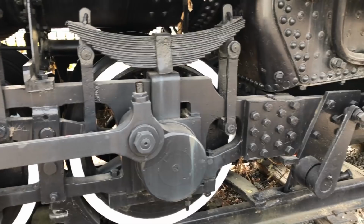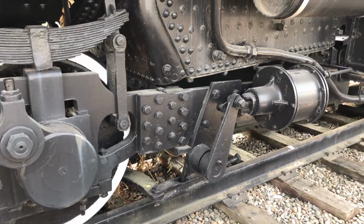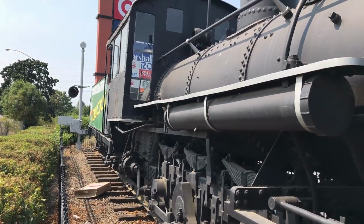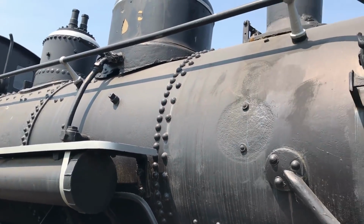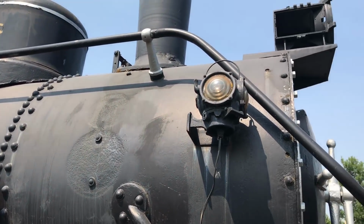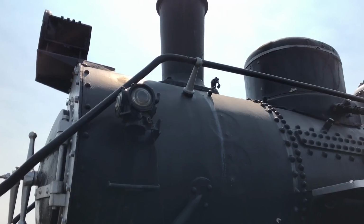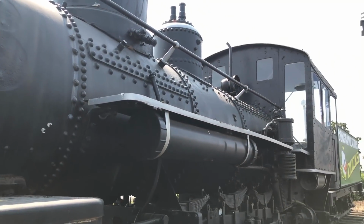As you can see, it's an outside frame consolidation. Isn't this just like the one over in Black Hawk, Colorado? I think they're identical, except that one is, of course, painted Colorado and Central number 71, and it looks ridiculous. They said that one came from Central America. This one, they said, came from Argentina. But I guess these things are just around down that way.